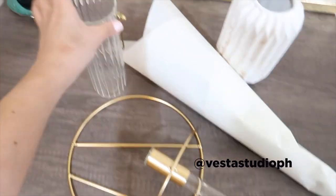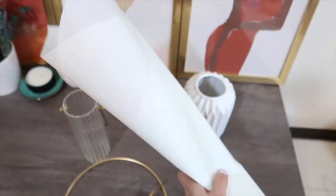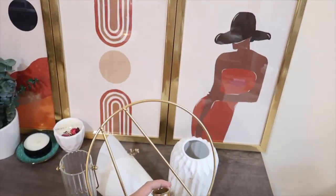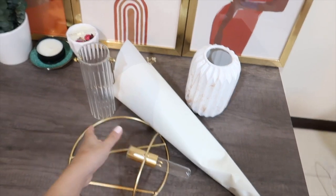And now naman, I just unboxed Vesta. Ayan. So, meron akong vase. Isa pang vase. And Vina sent me some dried flowers. Ang cute. And this one also, I don't know how to stand it. Pero usually kasi nakahang siya ganyan para maganda. But I'll try to assemble something here in my corner.